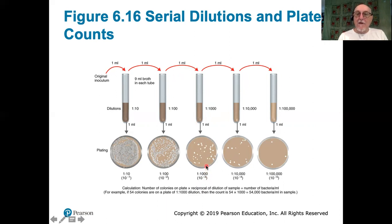So if we count here, I believe there are 54 colonies there. This is ideal because there is a standard to obey. And that is, you only count plates where the number of colonies on the plate is between 30 and 300. Even 300 is a little bit difficult to count, but it just takes time, that's all. But the standard is you only count plates that have between 30 and 300. This is ideal, it's got 54.